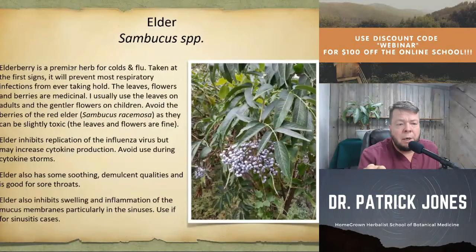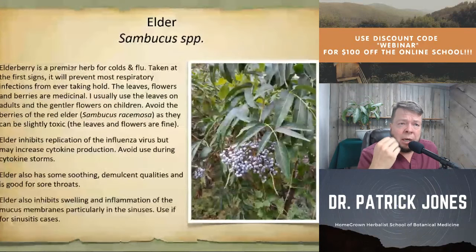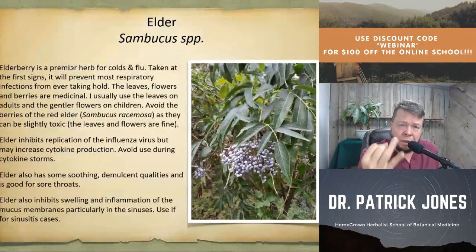It's also got some demulcent, soothing properties for sore throats and your irritated bronchi. It's got some expectorant properties too. It's also good for sinus inflammation. So elder is a great plant. The leaf, the berry, and the flower are all medicinal, and in that order of strength. The leaf is the strongest, and then the berry, and then the flower. I use the leaf all the time.